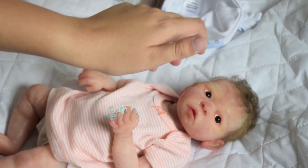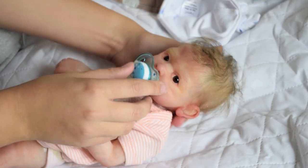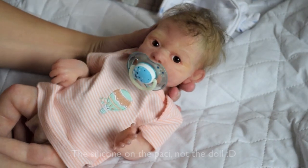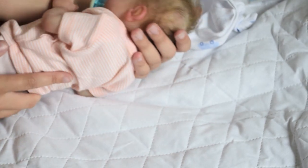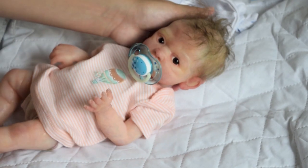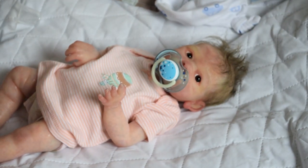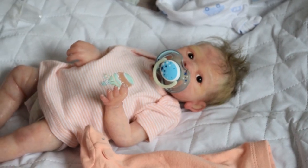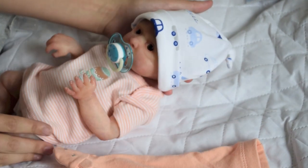Gonna try his passy, even though it's very big for him. He can't take the full passy in, so I think I need to cut some of the silicone off. He's very cute. I love his hair. That is amazing. He's such a cute little boy. I bought some preemie clothes for him on eBay. But even those outfits, I think they'll be too big for him. He is so tiny.